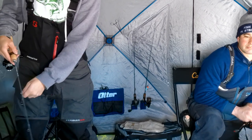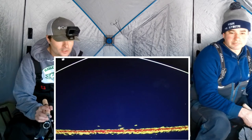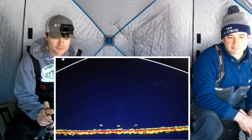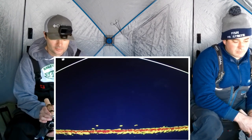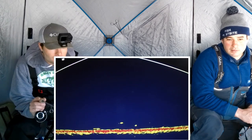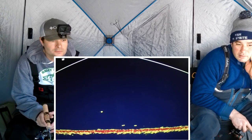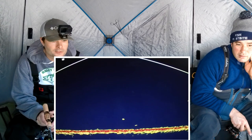All right. The start of the ice fishing. Right off the bat here, we're sitting just off a point in about 24 feet of water. We're hoping these walleye kind of cruise around the point. Yeah, so with the Mega Live, we can pick up all our hooks. So we're set up pretty good here.